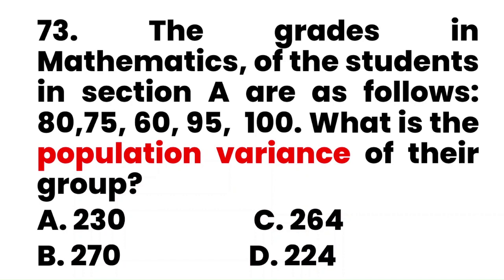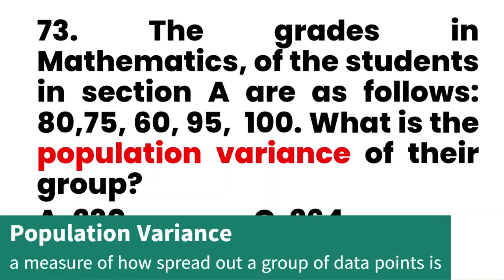So before we answer this, let's talk about population variance first. Population variance, in statistics, this is one of the measurements for spreadness of data. It measures gaano ba kalayo ang mga numbers or data from the mean. Gaano ba ka-spread out yung data? This is one way to represent the spreadness ng data. So, ano ba yung sagot natin?